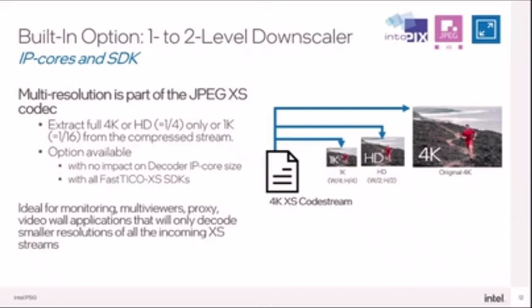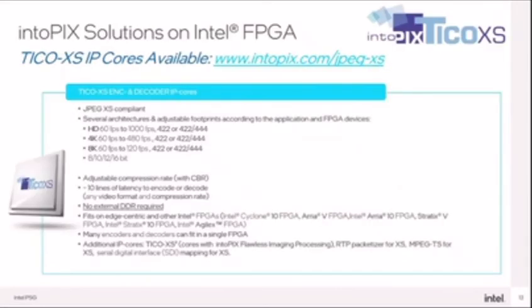The good news is that it's ready and you can start to implement it in your own design. We have a very large range of encoders and decoders fully compliant with JPEG XS that we developed over the last year. We have IP cores for HD, for 4K, for 8K. Some IP support just 30, 60 frames per second, but we also have solutions for high speed, that can go up to 1000 frames per second if you want. We have broadcast-oriented IP doing only 422, but we also have IP for 444, 422, for KVM display applications.